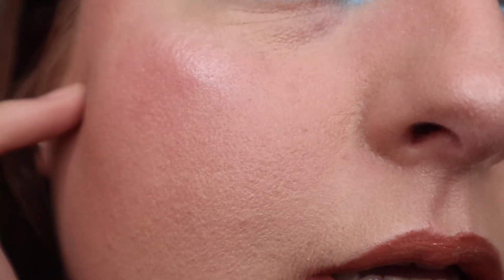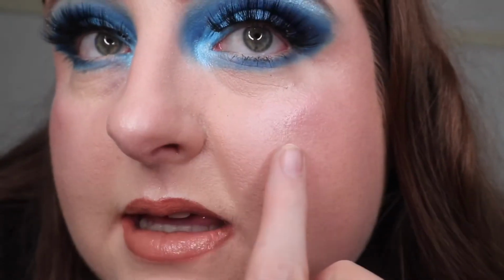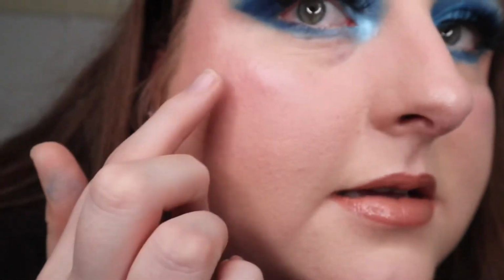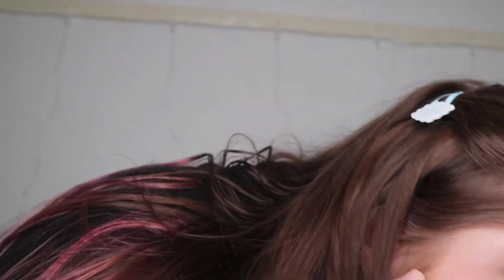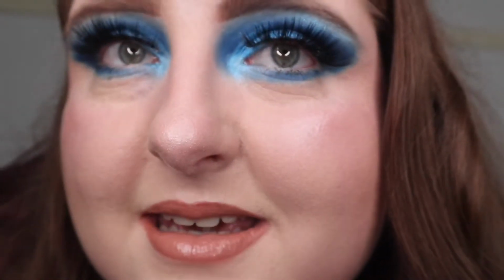I'm going to try and show you a bit up close. Can you guys see? Yeah, this is what it's done to my skin. This is scarring it here. That's that spot that you can kind of still see. You can see the redness here, and I just don't think, although it is a full coverage foundation, it's done that well, and it just looks cakey.